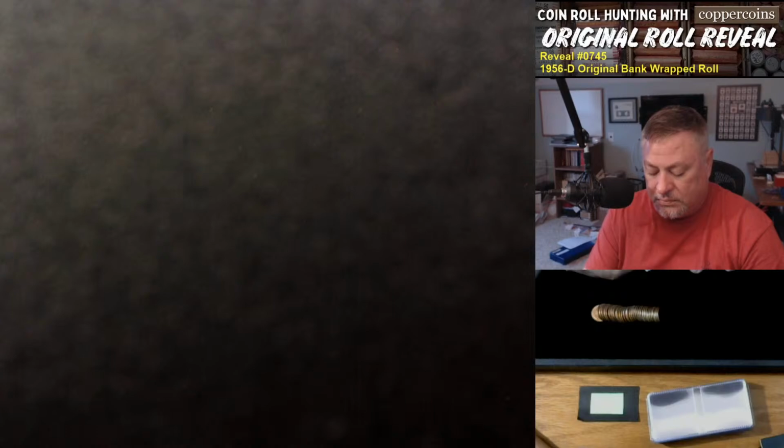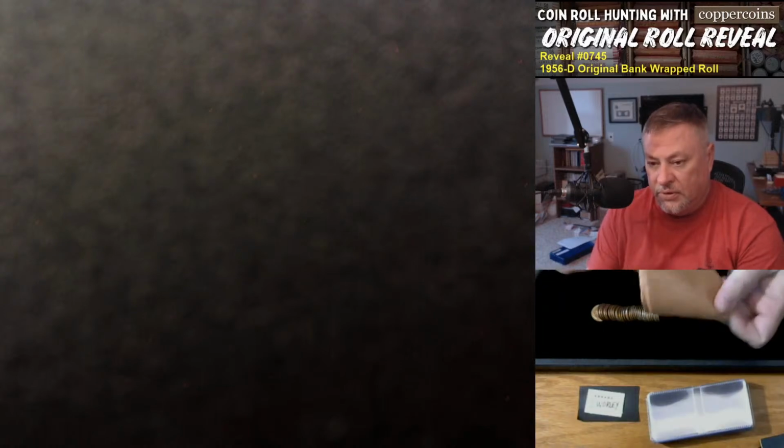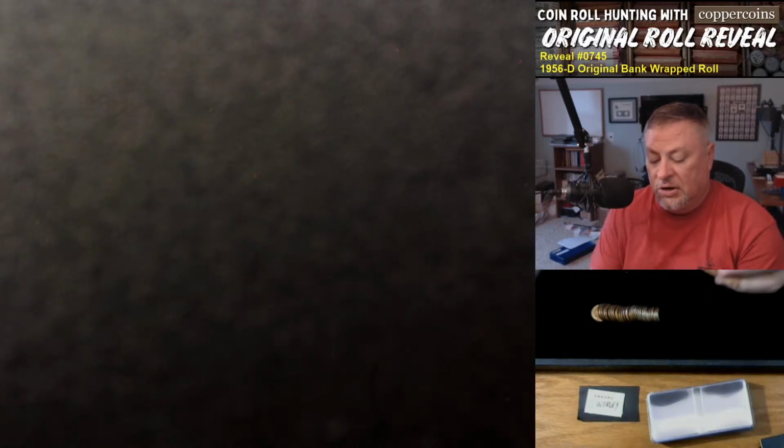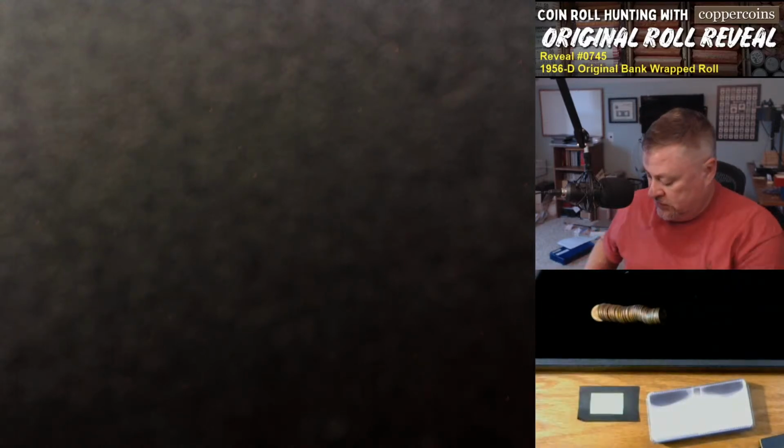We got the wrapper. The wrapper goes to Mr. Worley. Nice solid wrapper. Good one. It's only got a marking on it once, though. That's kind of interesting that it's only once down the length of the wrapper. It's really kind of cool, though. I've not seen a wrapper from this particular bank before. This is a nice one.